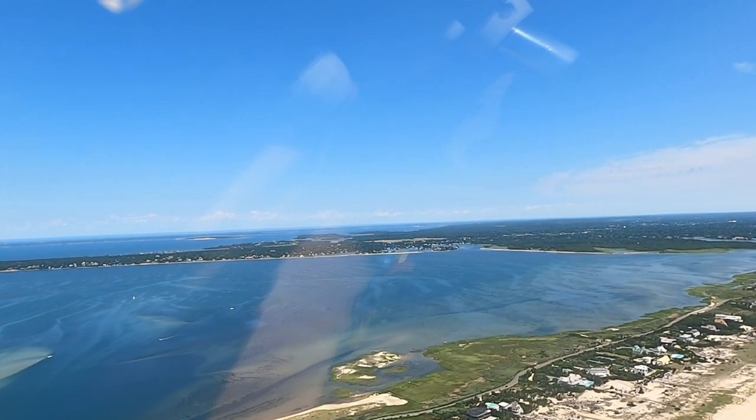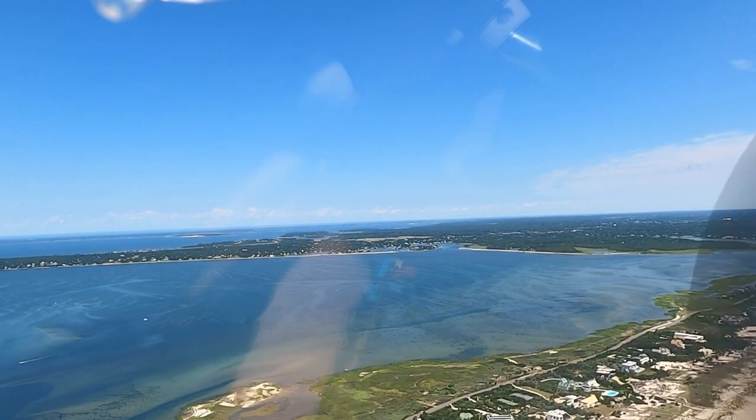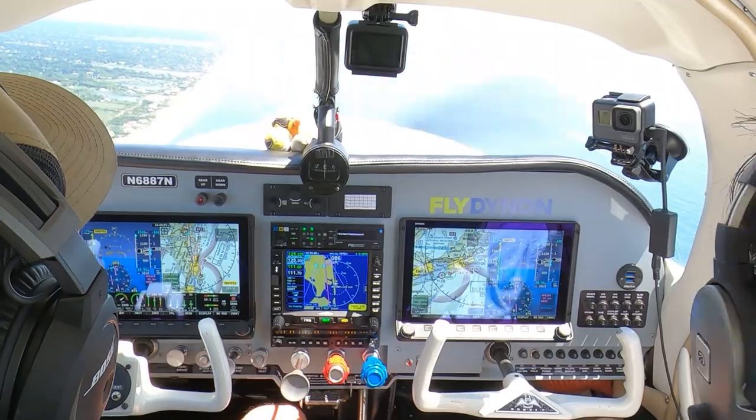Papa Whiskey, go around runway 10. You can offset to the north. Make left traffic runway 10. Left cross at your discretion.